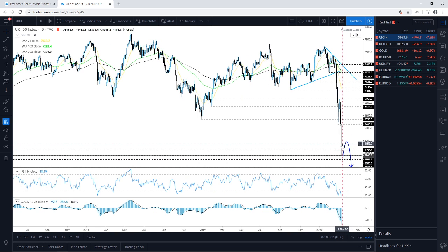For now, as I said, we are seeing a bit of a recovery on the cash index, but the bulls should not get their hopes up yet until we see a good push back above the 6,460 zone.